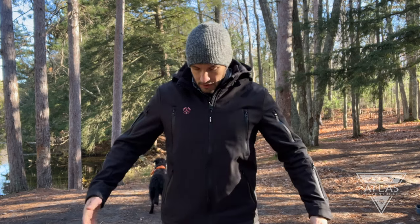So yeah, this is definitely going to be a game changer when I don't want a big puffy jacket or a big parka on. So this is going to be nice this winter.